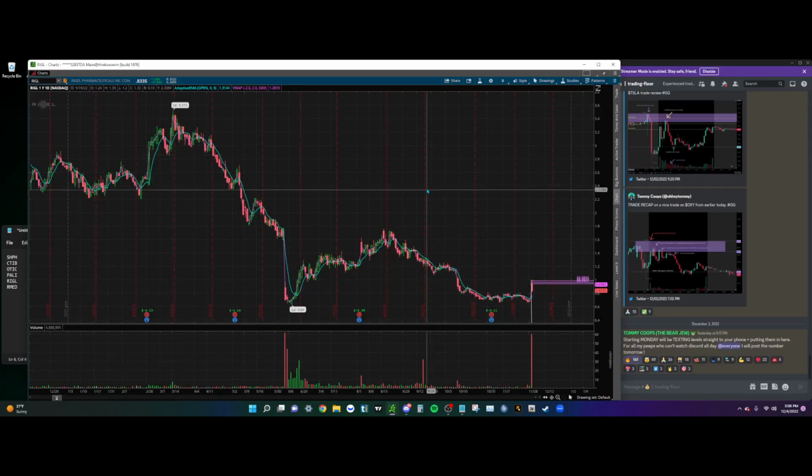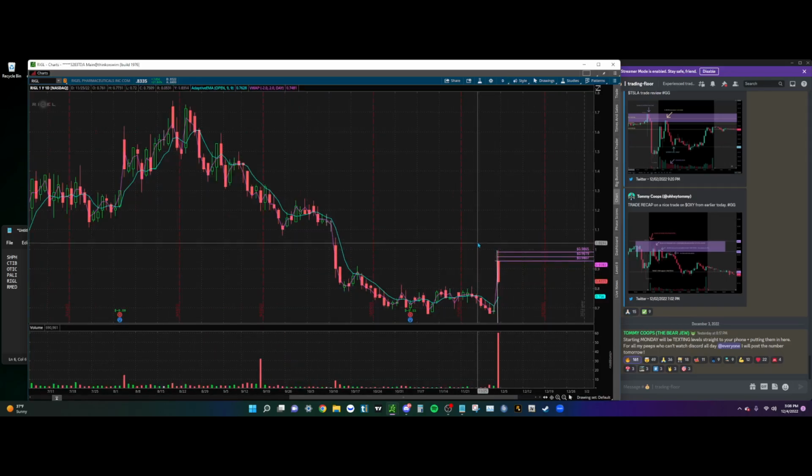Take you to the daily real quick. You can see if we get over a dollar, we have room to a dollar five. Then we have this minor gap fill to a dollar 10. Then we could obviously start opening up, testing the 115s, 120s, etc.